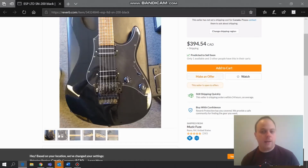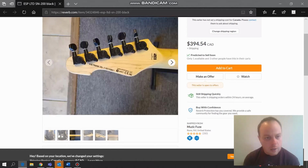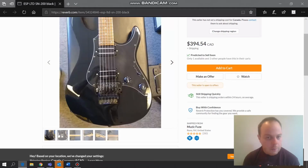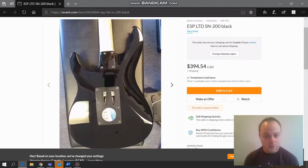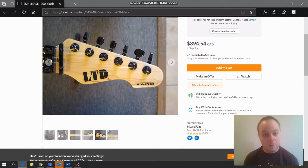And this person, again, Reverb, just like Sweetwater, a lot of people are open to offers. You could offer this person like $50 or $100 less and see what they say. Open to offers. Nice black finish there. Back looks good. Back plate's on. Nothing missing. Neck looks pretty straight. No cracks. I mean, again, it's a base model guitar, but with those upgraded pickups, this one just looks really cool. And I bet those Dragonfire pickups, they have good reviews. I'm sure this thing sounds unbelievable.